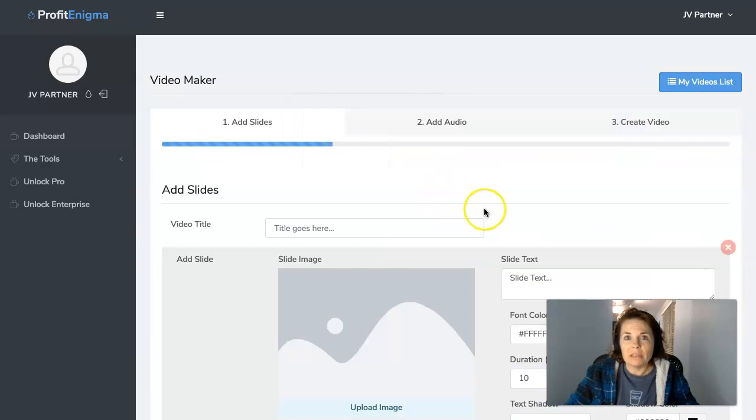So the video maker is basically a slideshow. Just keep that in mind. It's actually not live video, but it is pretty cool. Some of the neat features are that you do not have to find the images yourself or upload them to your computer. You can actually use some free image services out there. This particular software taps into that. Let me show you what I mean.